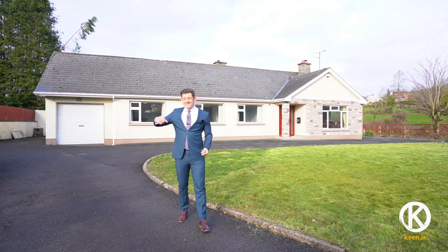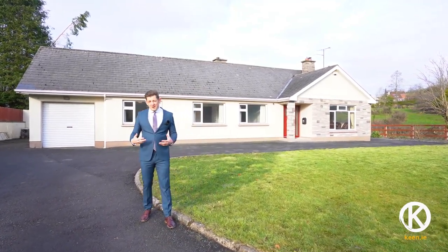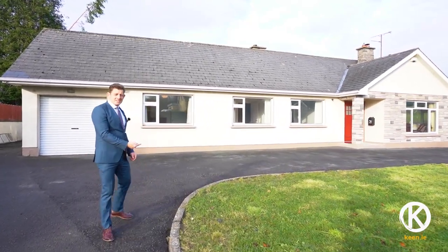Coming to the market today is that rarest of things, a four-bedroom detached home within the town boundaries of Bailieborough here at Beckscourt. Lots of space inside and outside. Let's take a look inside and I'll show you around.